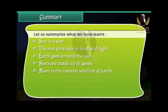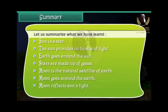Moon is the natural satellite of Earth. Moon goes around the Earth. Moon reflects sun's light. The shape of the moon changes continuously.